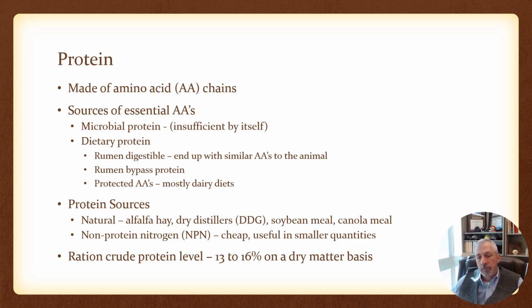So as far as sources of protein, we really break down into natural protein sources and then what would be known as non-protein nitrogen or NPN. Natural sources can come from a lot of different sources, and I just name a few here. It's certainly not an exhaustive list, but one of them that's really highly available in this part of the country is alfalfa hay. Alfalfa can be a good source of additional protein in the diet.